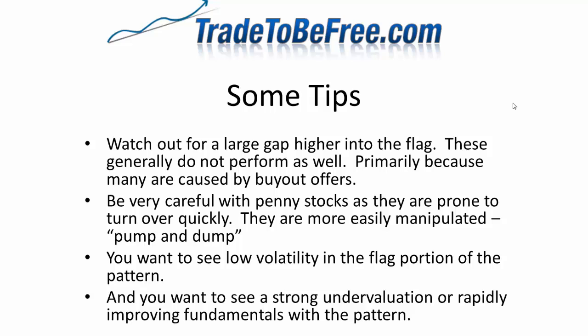Okay, so here's some tips for trading this pattern, because there are a lot of nuances that are very valuable to know. I'm going to share some of those tips here in today's presentation with the time I have. You want to watch out for a large gap leading into the flag.